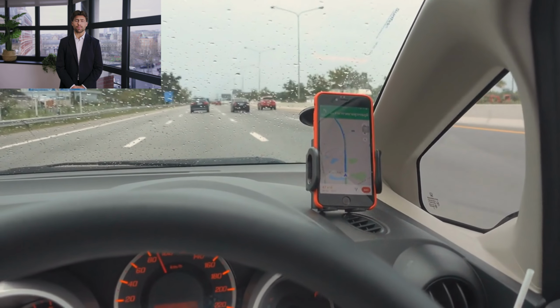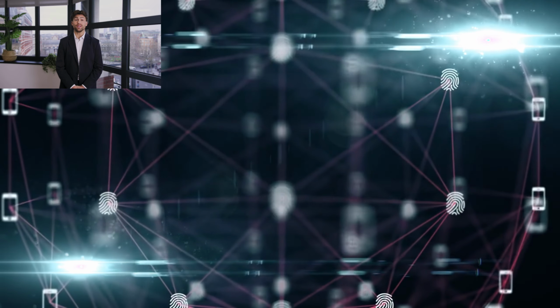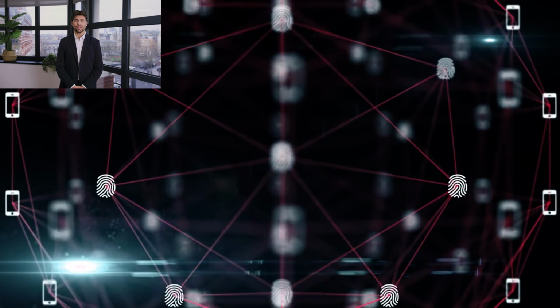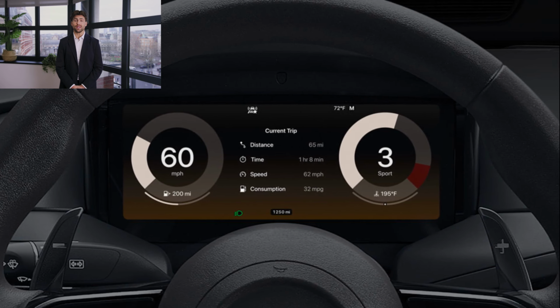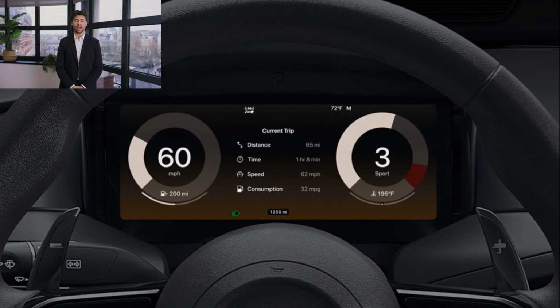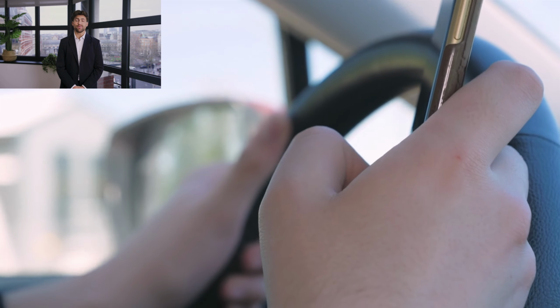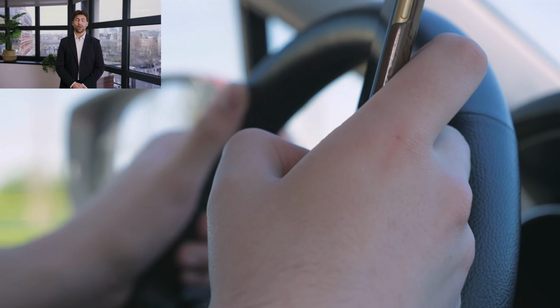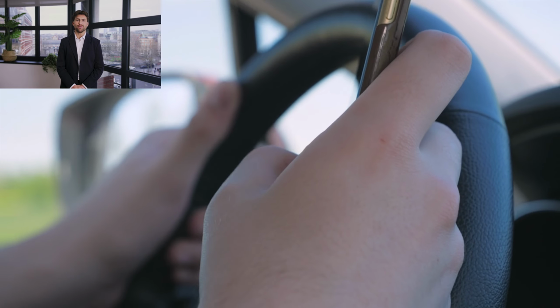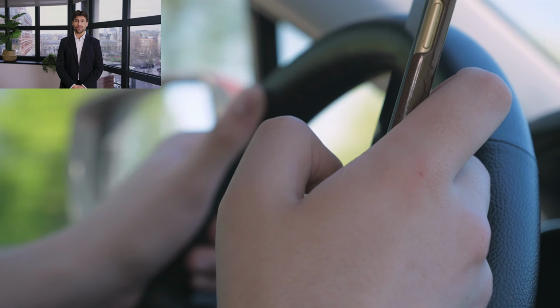The launch of CarPlay Ultra represents a significant shift in how we interact with our vehicles. Traditional car manufacturers have historically maintained tight control over their dashboards and user experiences, often resulting in clunky, outdated interfaces that pale in comparison to smartphone technology. By allowing Apple to take over the entire dashboard experience, automakers are acknowledging that tech companies may be better positioned to deliver the digital experiences that modern drivers expect.